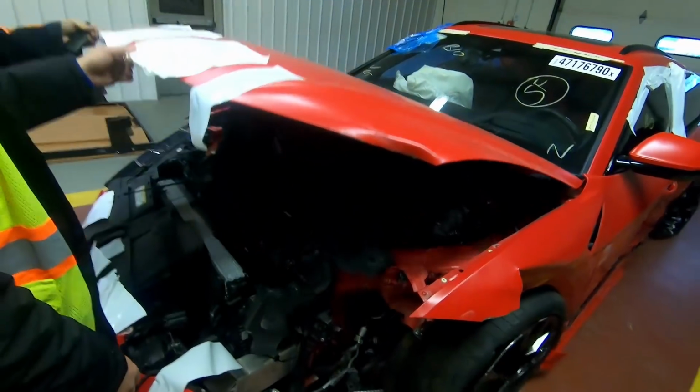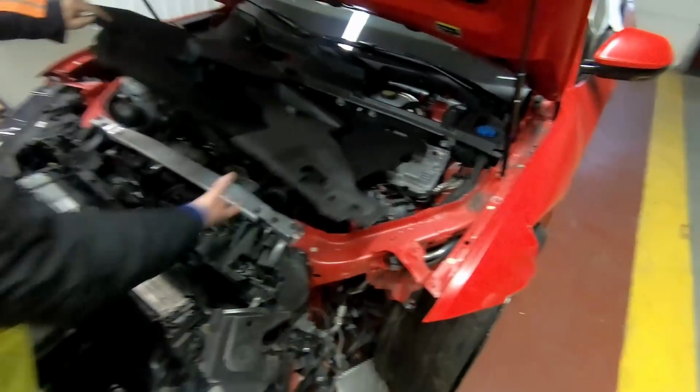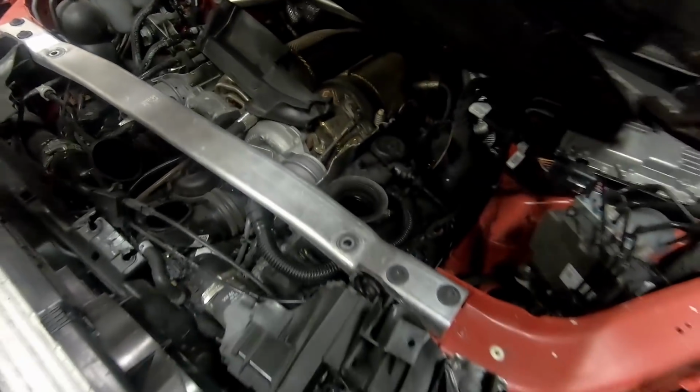Yo, I want to see these. What? Okay, I'm a little bit disappointed. What? Why is it taken apart? No. Missing oil cap. No, let's move this off.